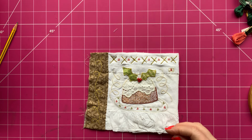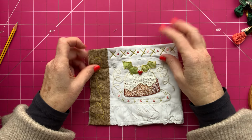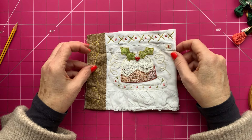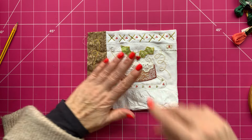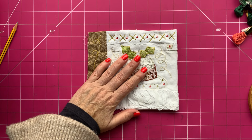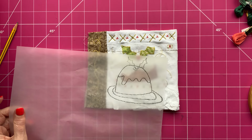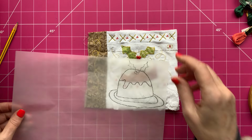And if I get the chance to do some shorter ones, I will, just to not make it so long. So I went for a Christmas pud. First of all, let me just show you. I can't remember where I've put my drawing, it's somewhere around, can't find it. We'll just go with the tracing.